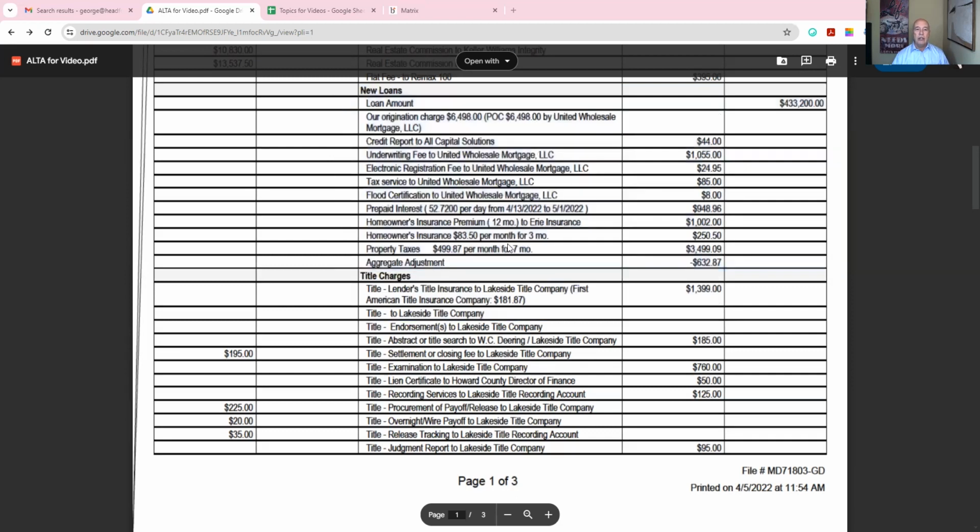You'll also see on here, actually near the bottom, this is another important one that kind of confuses people at first. Almost forgot this one in the middle. Prepaid interest. So one thing to know when you're buying a house is that mortgages are automatically due on the first of the month. But closing doesn't always happen on the first of the month. So what this is, they have you pay from whatever day closing is until the end of the month. So in this case, closing was on the 13th, so they had the buyer pay $948 up front to reset the payment, so the payment's always due on the first.